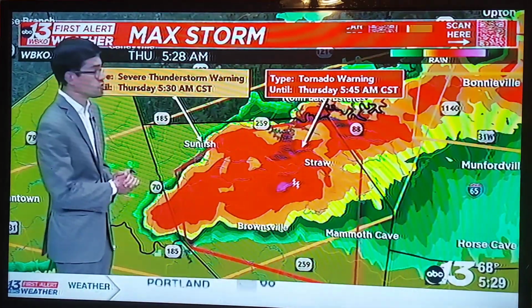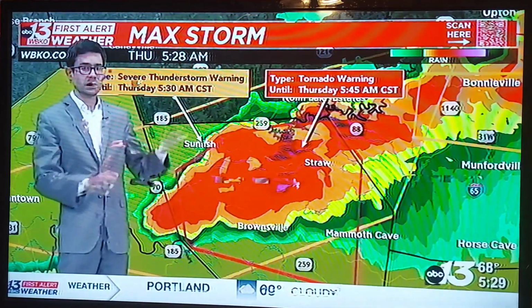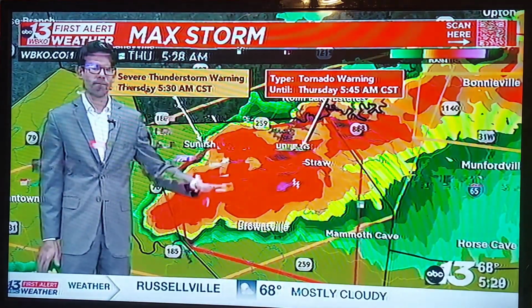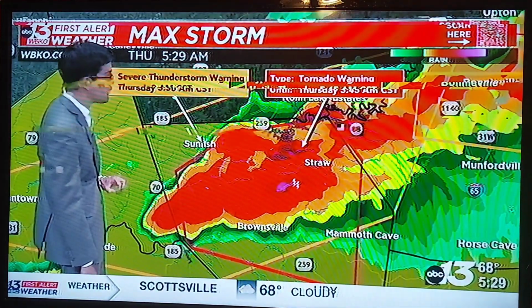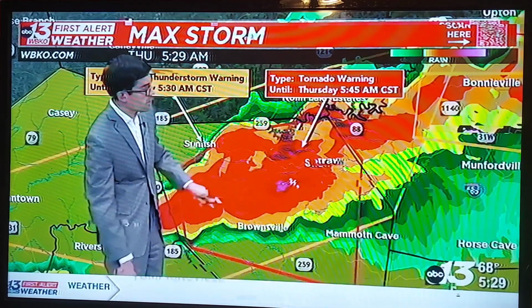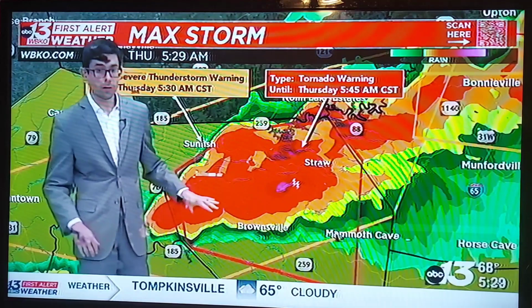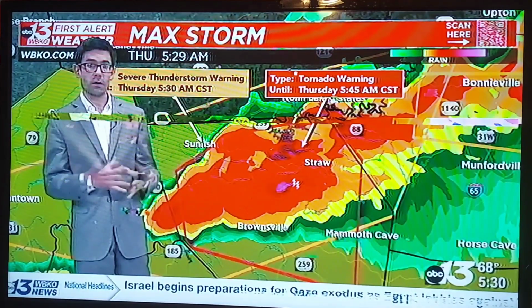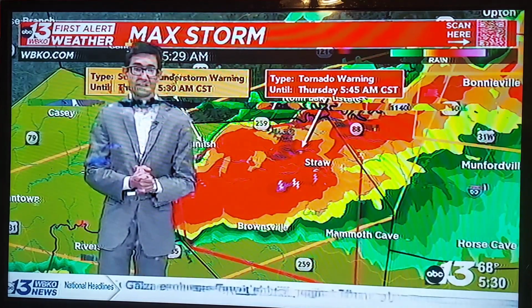But if you're just joining us right now, where I am, Kentucky Live, we are watching a tornado warned storm that is in central Edmonson County over there near Brownsville. Be in your safe zone right now. We potentially have a tornado nearby. We've certainly got some decent rotation showing up on radar. This warning continues for the next 15 minutes.